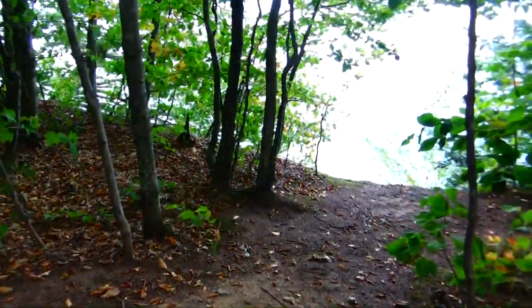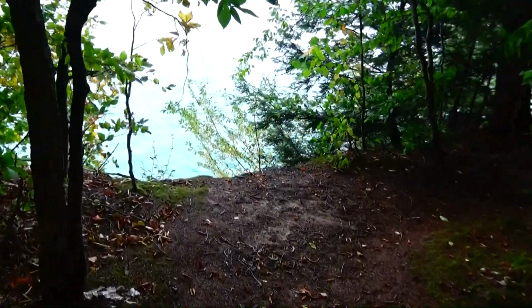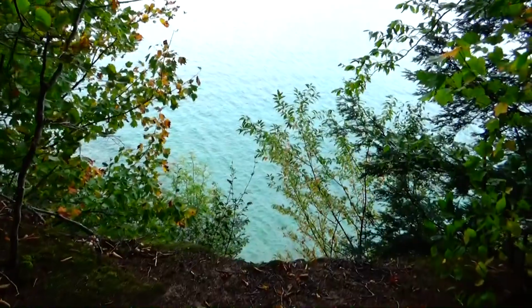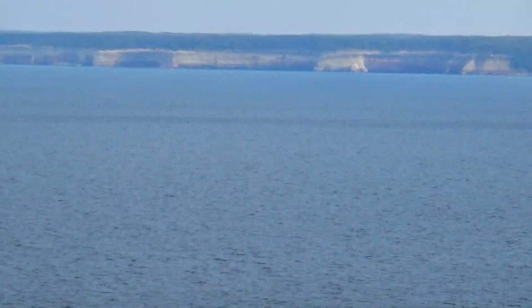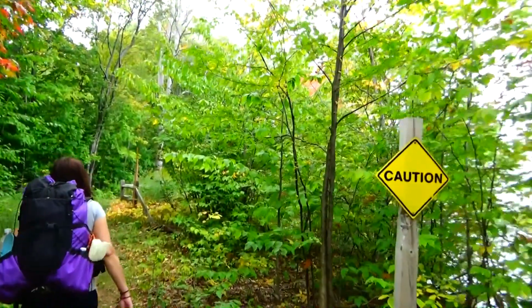Just came up this little opening. Of course, you always got to be careful by these ledges. It's a long ways up right in here. You're over 100 feet. You get some views of Pictured Rocks in the background. Looks like we're getting closer to the north end.